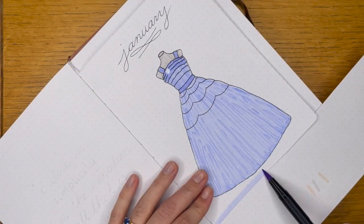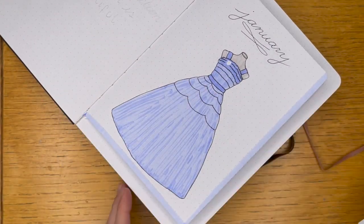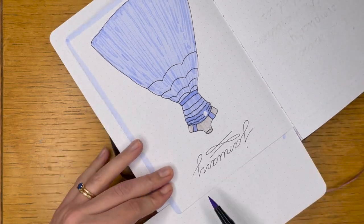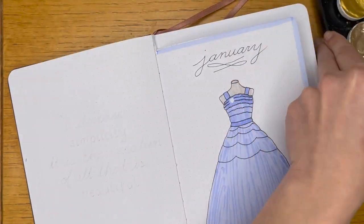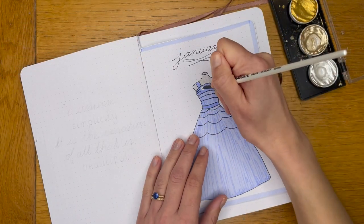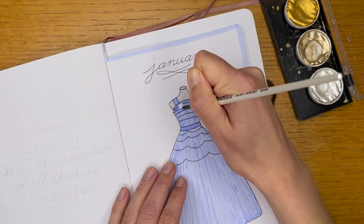As you can see, I've already cut some of the pages smaller in order to create a notebook within a notebook effect for the whole of January. So in order to really define this effect, I'm adding a border of colour around the edges of each trimmed page.